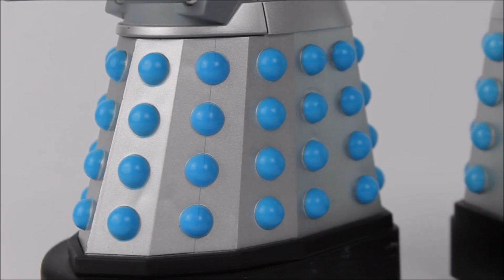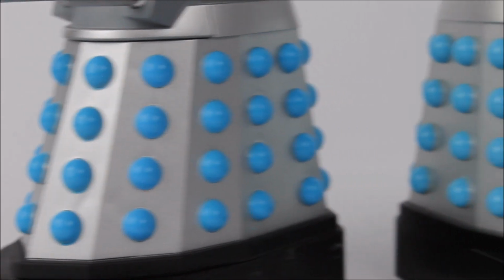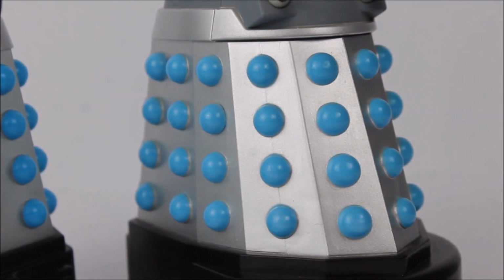One of the other most notable differences for this Dalek is the change in shade of blue on the hemispheres. The 2020 version now uses a darker shade of blue compared to the original version, which is ever so slightly lighter.